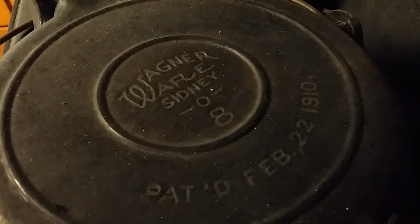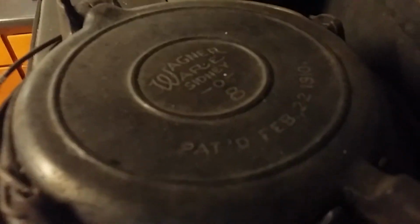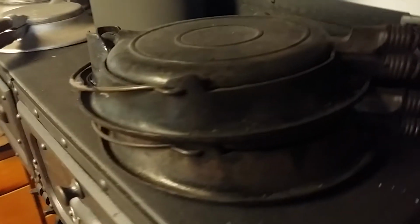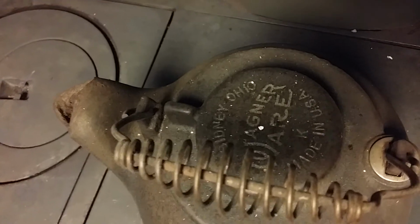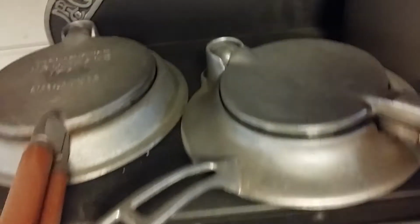There's a couple of waffle irons. I have a couple more. There's, I think, at least 2 in the RVs. One of them I'm going to get out today. I haven't used them in a while, but thought I'd make a video of that pretty soon. That's a Wagner teapot. I just call it a humidifier. Put water in it and stuff. Kind of put some humidity in the air.